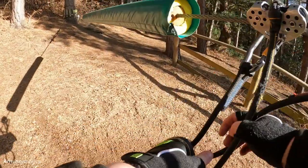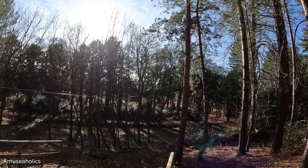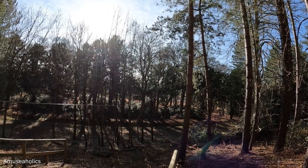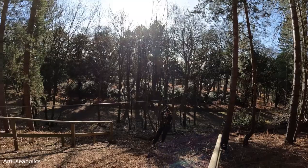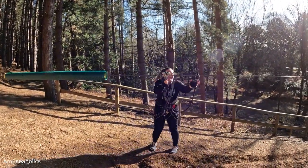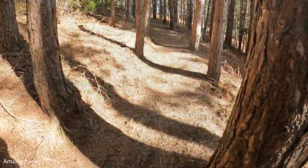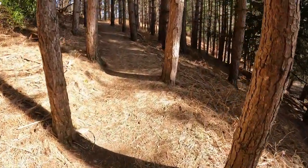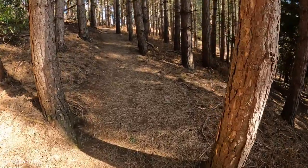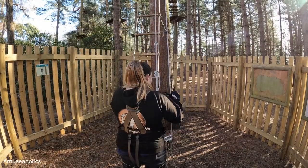That was fine. Here comes Kaylee. The waving of the leg technique seems to work great. I need to master the waving of the legs next time, don't I? Oh, fair play. Gonna trek through the forest from zone one to zone two, or should I say course one to course two. Here we are at course two.